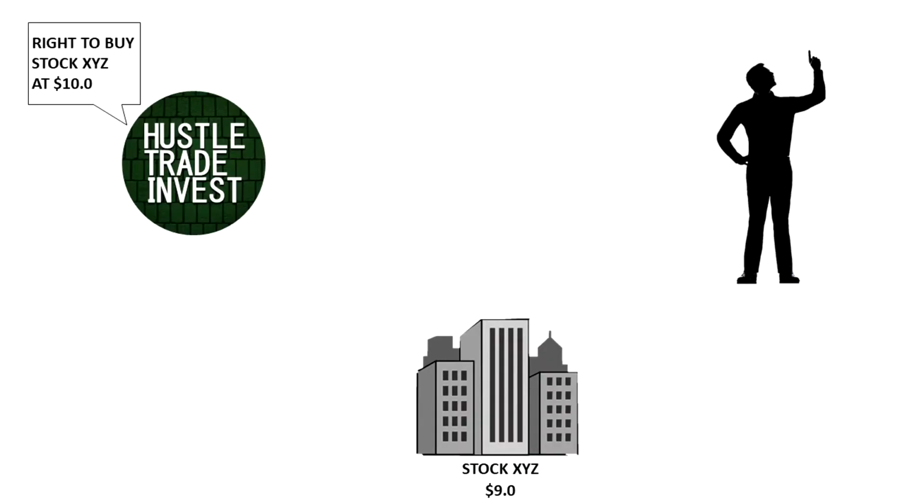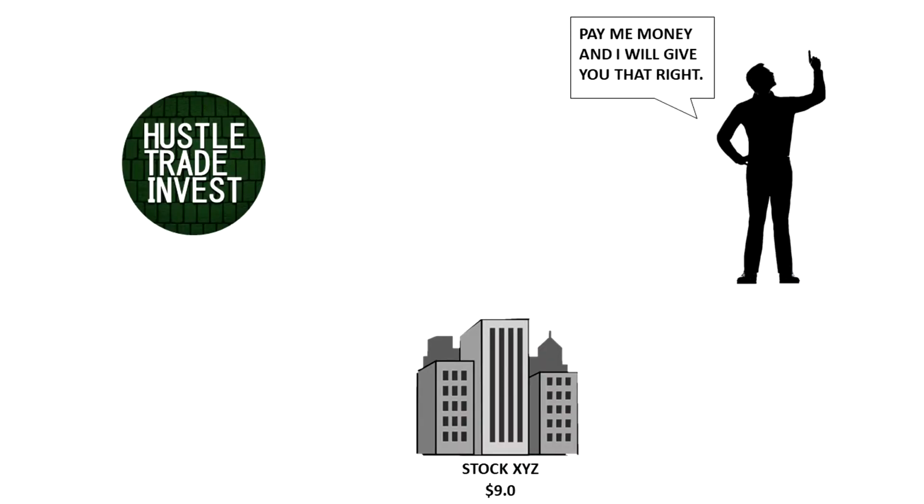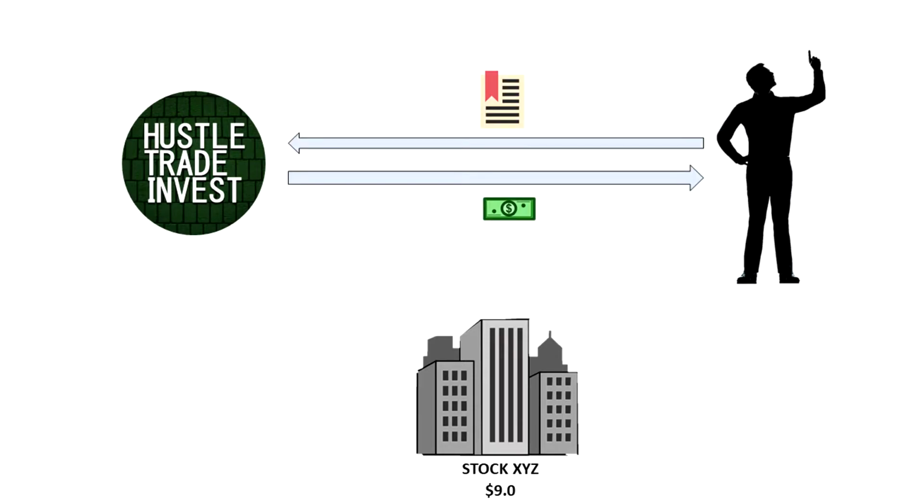For example, there's a stock trading at $9 and I am expecting it to go higher in a few days' time. So I buy a call option priced at $10, which gives me the right to own 100 shares of that stock if I use it, regardless of what the market price of that stock is during the time that I use it.